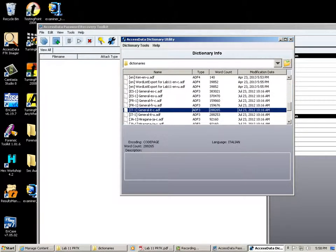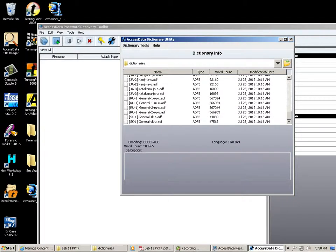Spain. IT. Italy. SK. Slavic. RU. Russia. JA is Japan. Now, some of these, like Japan, China, Russia, have special characters.